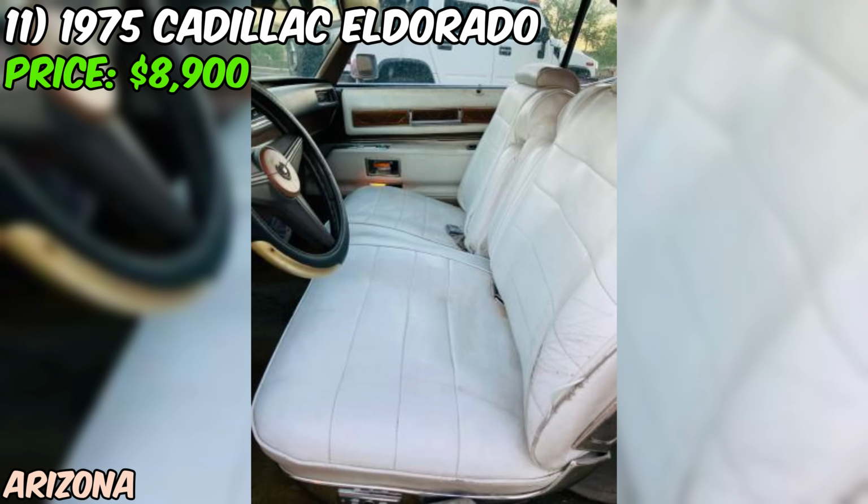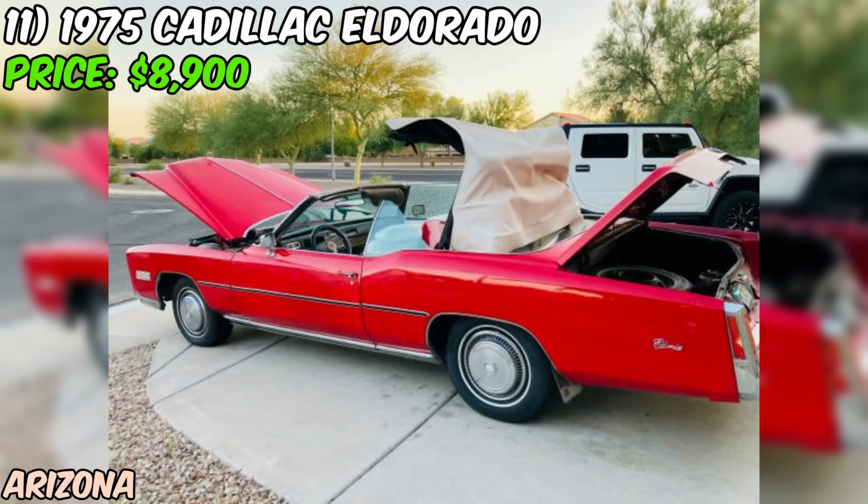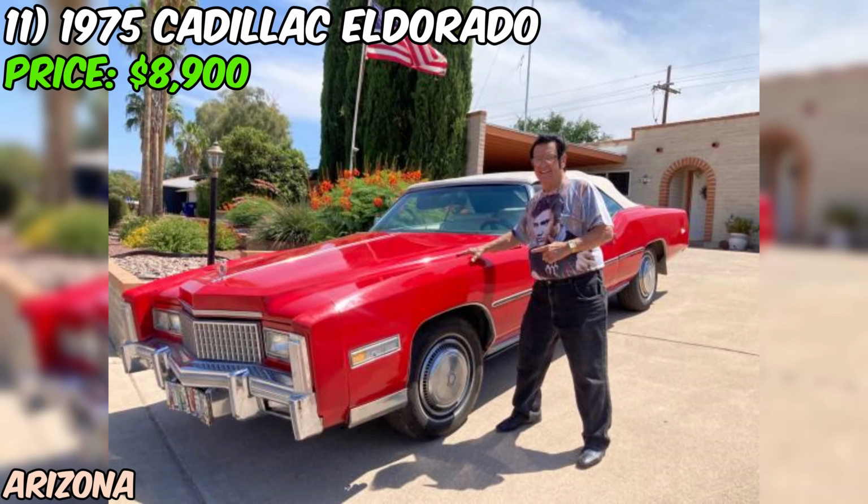If you're in the market for a head-turning, story-rich classic that'll make you feel like the king himself, this 1975 Cadillac Eldorado convertible might just be your ticket to ride. Just remember, the seller's not interested in trades, so bring your cash and your best Elvis impression.